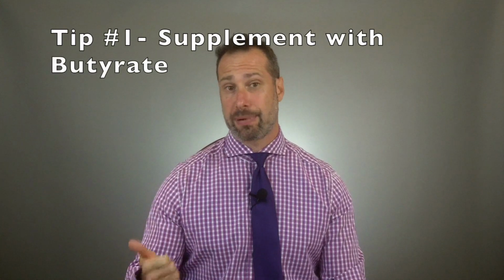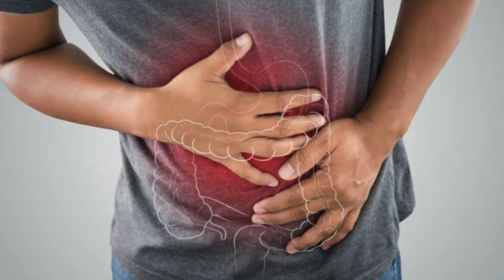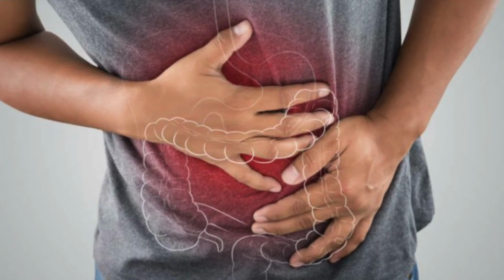So let's jump into the different ways to increase these levels of butyrate as well as some of these other short-chain fatty acid levels. So the first tip I have for you is start supplementing with butyrate, right? This is the most direct method and probably the fastest method of increasing the levels of short-chain fatty acids. And for those people that are struggling with a lot of GI issues, this direct supplementation method is probably the fastest way of getting better and feeling better.